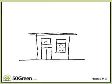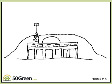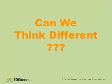Did anybody draw something that looks like that? Flat roof or a shed roof? Or that, maybe a house that's built into a hillside? Not likely. The point is, can we start to think differently about houses? Should we think differently about houses? I think if we're going to design the ultimate house, if we're going to design a new house that works a lot better and there's room for huge improvement in our homes, we have to think different.